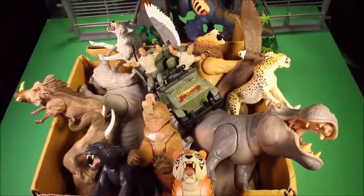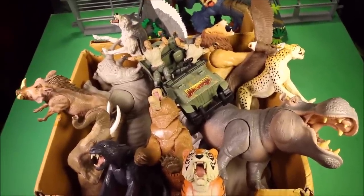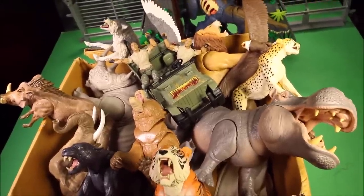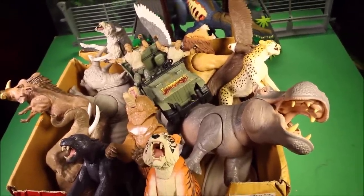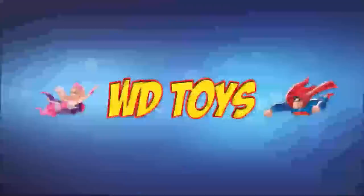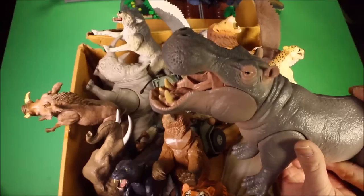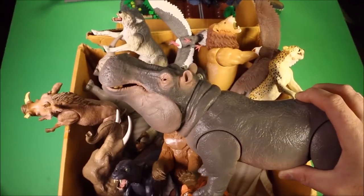Big, huge box of all the Jumanji the Next Level toys, or the Jumanji 3 toys from Lanyard. Check them out. Welcome to WDToys. Have fun. Okay, so first of all, we have the Jumanji 3 hippo.